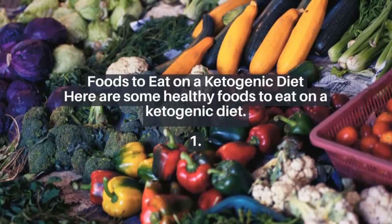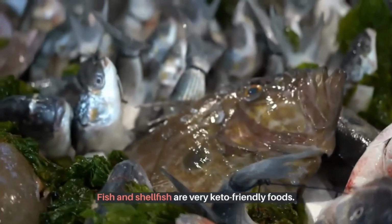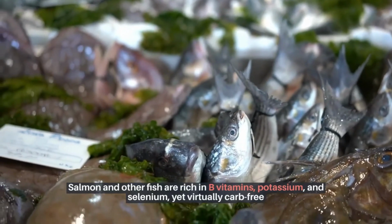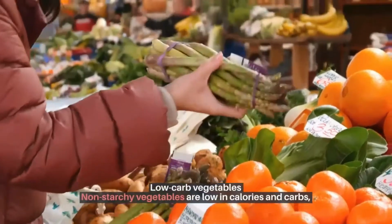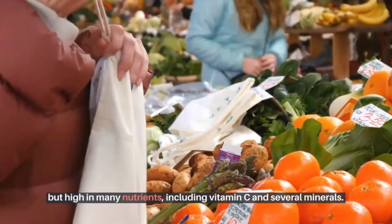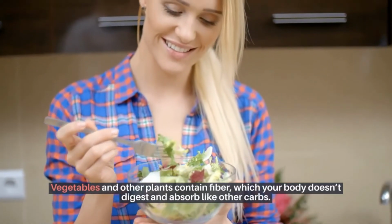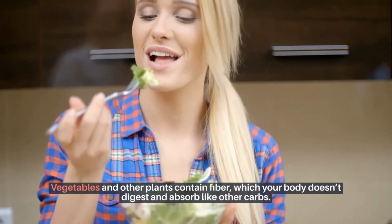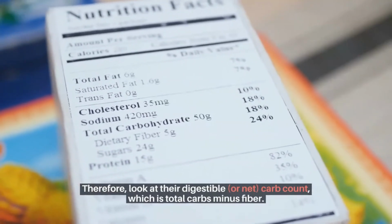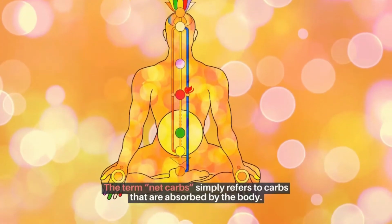Food to eat on a ketogenic diet. Here are some healthy foods to eat on a ketogenic diet. Number 1. Seafood. Fish and shellfish are very keto-friendly. Salmon and other fish are rich in B vitamins, potassium and selenium, yet virtually carb-free. Number 2. Low-carb vegetables. Non-starchy vegetables are low in calories and carbs, but high in many nutrients, including vitamin C and several minerals. Vegetables and other plants contain fiber which your body doesn't digest and absorb like other carbs. Therefore, look at their digestible carb count, which is total carb minus fiber. The term net carb simply refers to carbs that are absorbed by the body.